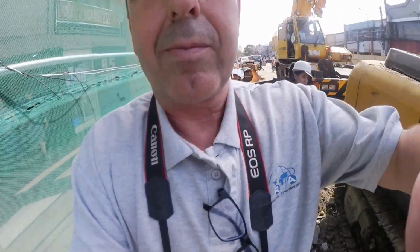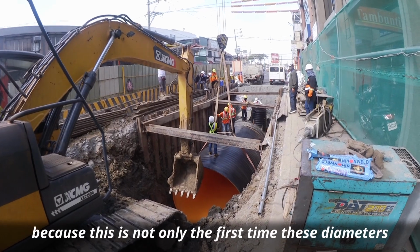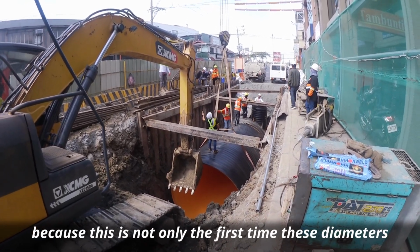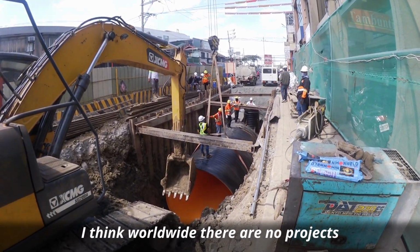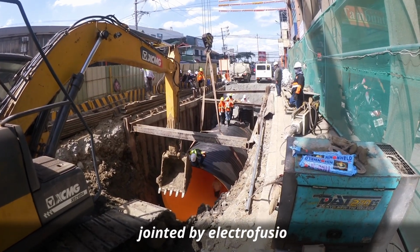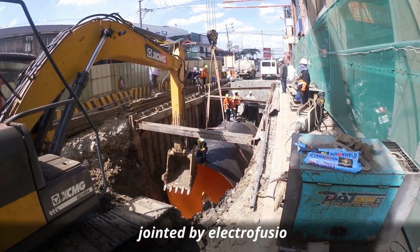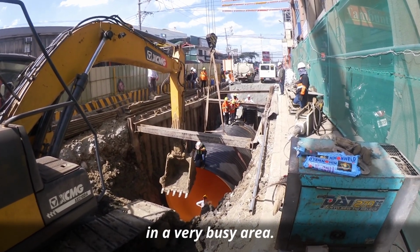And we will see what's going on now. They are still moving. And I will show you a little bit so you can see more of what's going on. Many people are watching because this is not only the first time this pipe size is installed in the Philippines. I think worldwide there are no projects with the internal diameter of 3.5 polyethylene pipe jointed by electrofusion in this narrow, super narrow trench in a very busy area.